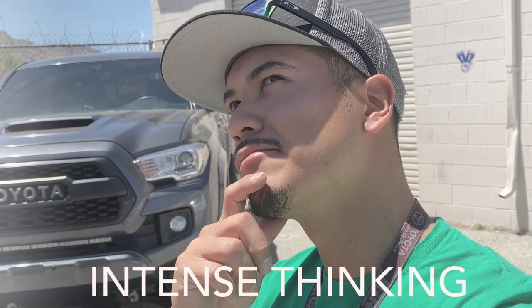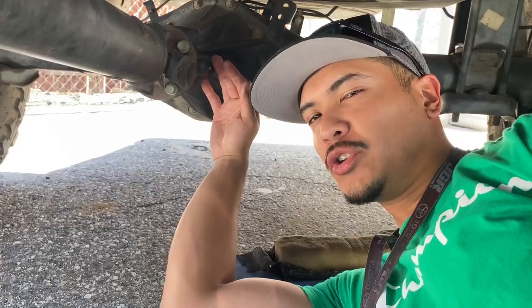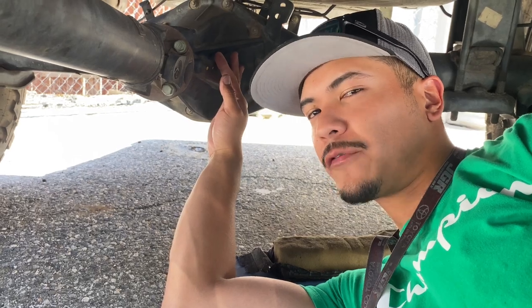If you had the option to buy a TRD Sport Tacoma or a TRD Off-Road Tacoma, which one would you buy? Well, chances are, you'd probably go with the TRD Off-Road only because of the rear locker. But do you really need a rear locker to be able to off-road? What if you're someone who prefers the TRD Sport option? You're probably left wondering, how good is the Sport off-roading?